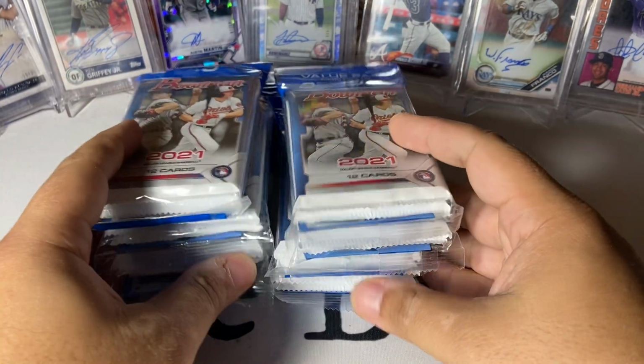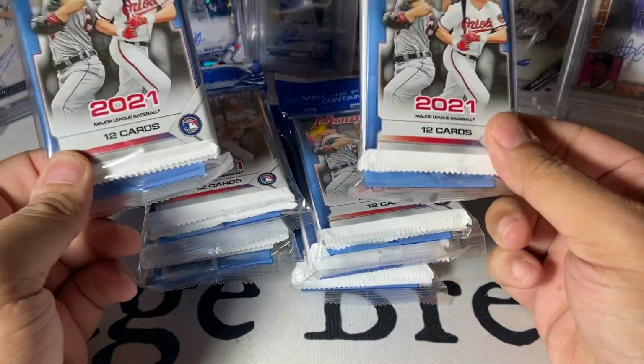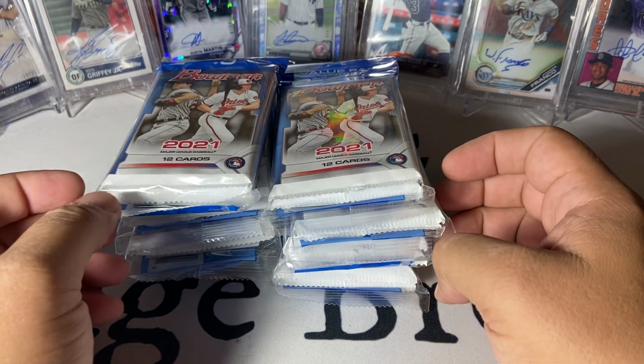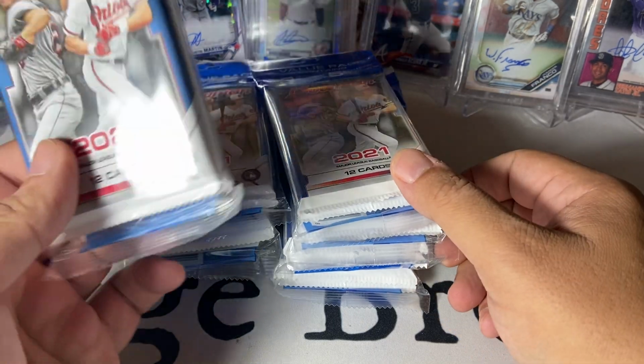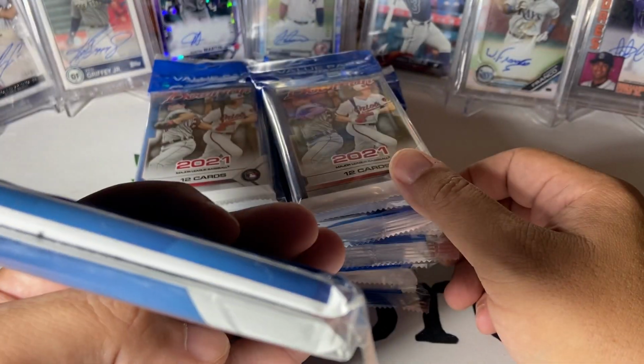Just got back from a card show here in town. Always looking for Bowman. Every time I go to a card show, I'm looking for retail Bowman to see if I can find it at a decent deal. And I did. These I found for $15 a piece. You get two packs and the five exclusive camos.